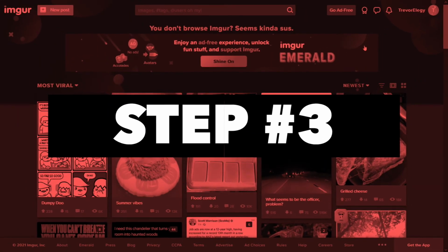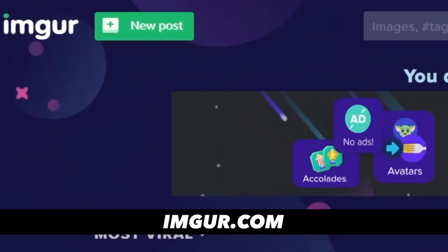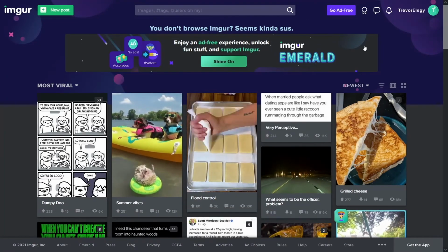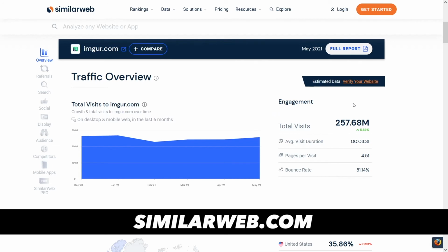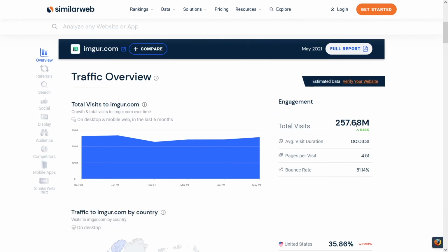And for the last step of our method, we'll be going over to Imgur.com. Now, this is a social media platform where people share videos and pictures, and these videos get massive amounts of views. How do I know that? Well, if you go to Similar Web, you can see right here on the right-hand side that this website has 257 million people coming here every month. Now, that is a huge, massive potential of traffic, and we're going to take advantage of that.